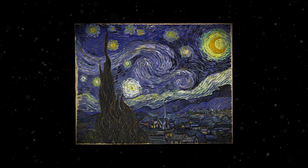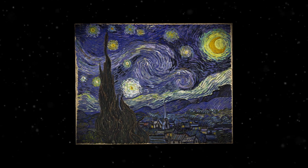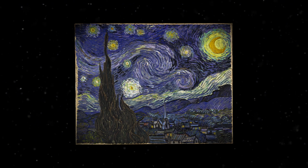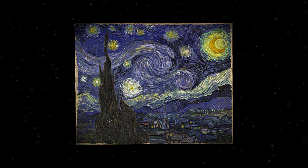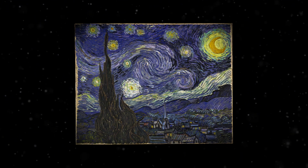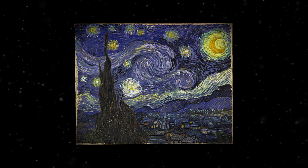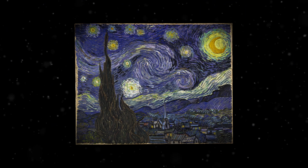The other stars, 9 of them, perhaps 10, are arranged across the canvas in a roughly crescent pattern, echoing the moon's curve. They are not individually identifiable constellations. This is not an astronomical chart. This is emotional astronomy, psychological cartography.